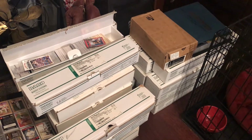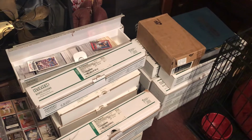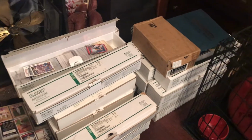The stuff that I did not bring in here is Bowman Chrome, football cards, basketball cards, and just hodgepodge stuff that I've got to go through. I saw some cards like Pacific and stuff like that. I just don't have any interest in those.